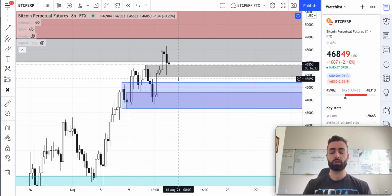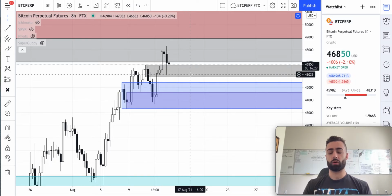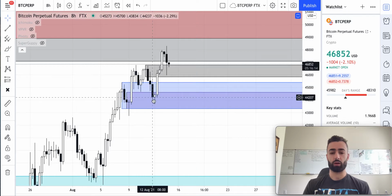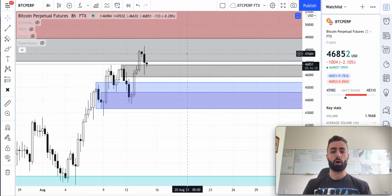If we close 2 candlesticks below this zone, this will be a resistance zone for price that I would imagine would hold on a retest. And if we get that retest, it may push us below this support zone here, this blue area, as well as this purple area that we already bounced off of here once. So that's what I'm currently watching on Bitcoin.